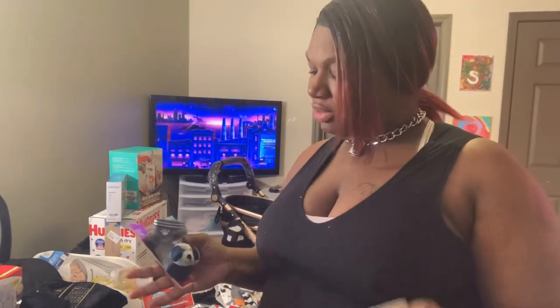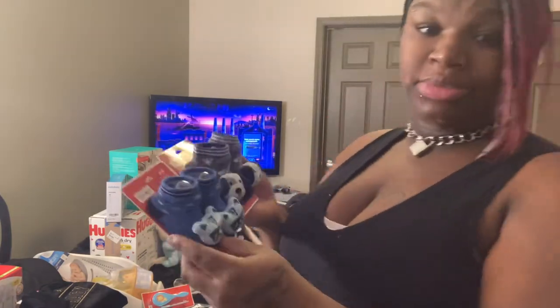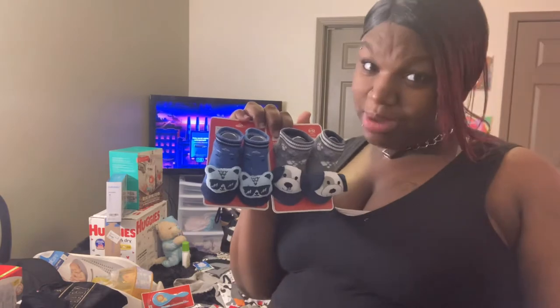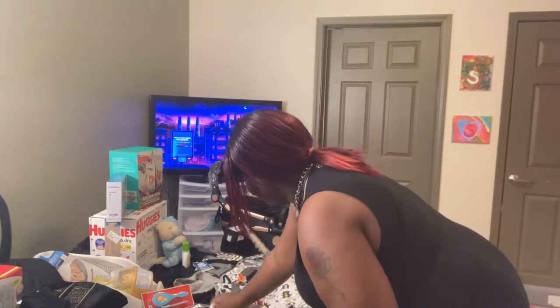So while I was able to go out at the time, I was able to get my baby some little cute Family Dollar booties. I just thought these were so cute. Okay, so ain't nothing wrong with Family Dollar. So I got him some little baby Family Dollar brand. Okay. So cute.